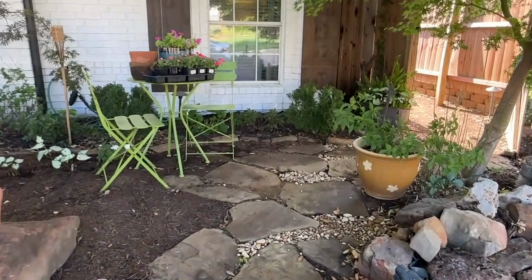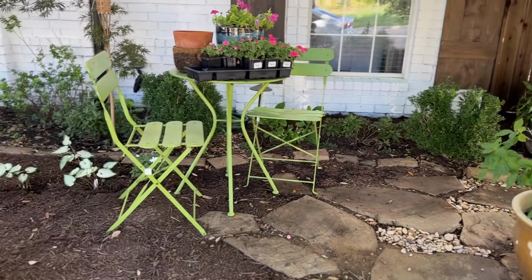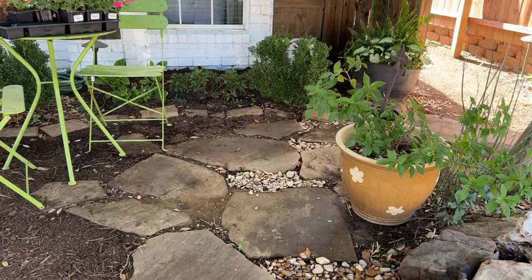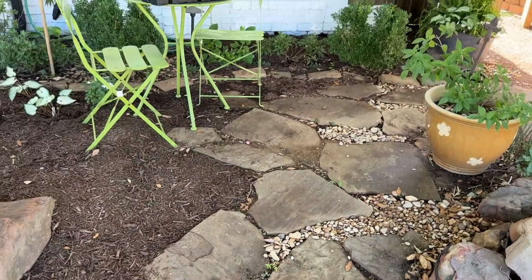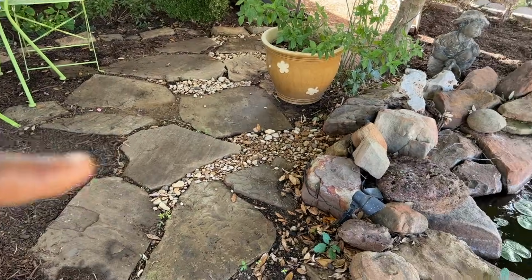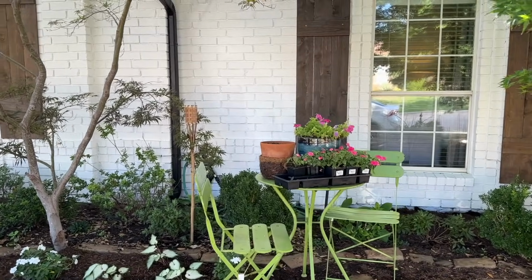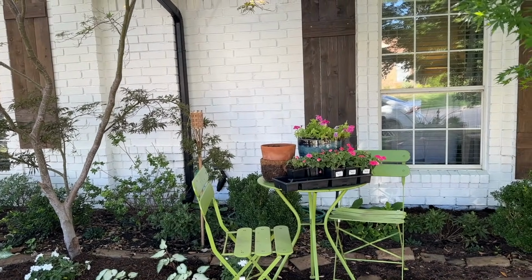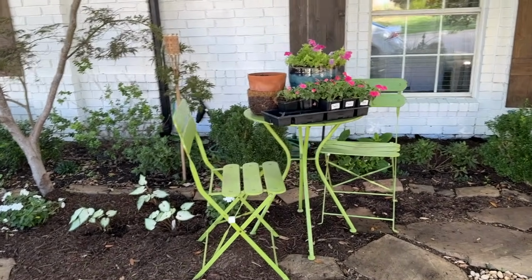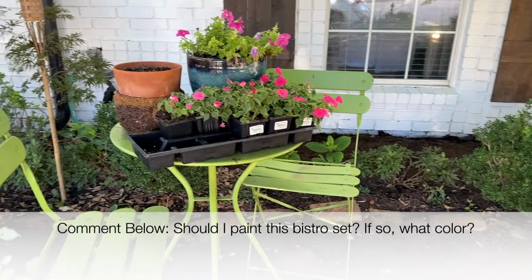I'm going to give you a spin around first. This is usually just a morning sitting area. We have a little bistro that usually sits right here, so we can overlook the pond. I have a question, y'all. With this new color of my house, mostly browns and whites and blacks, neutral colors, this pops out a lot. Should I paint this bistro? And if so, what color should I paint it?